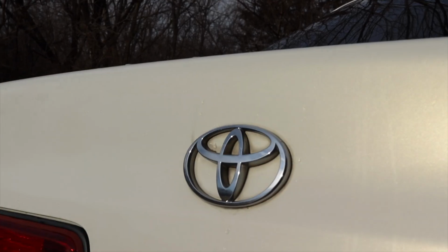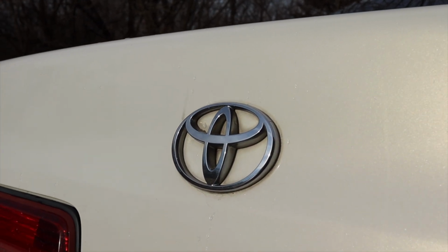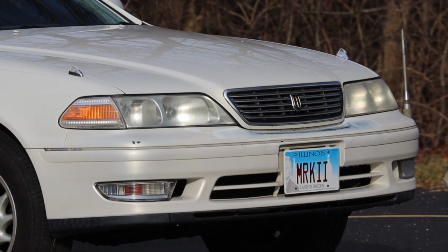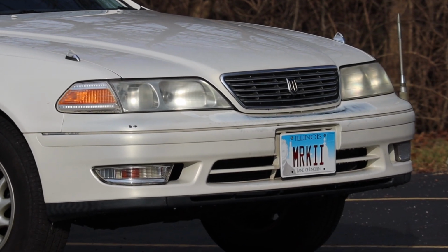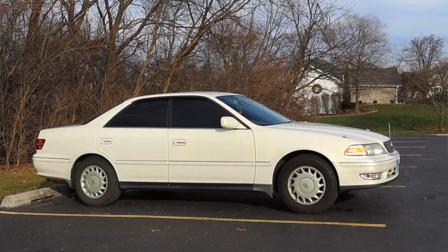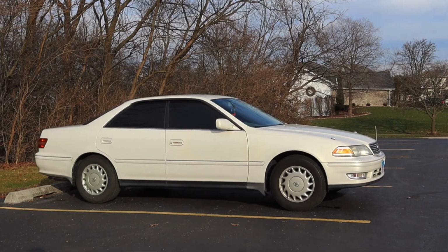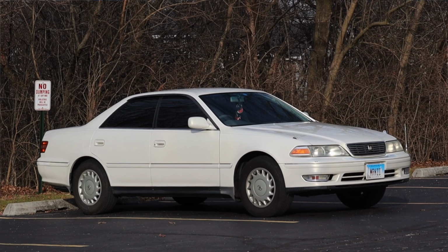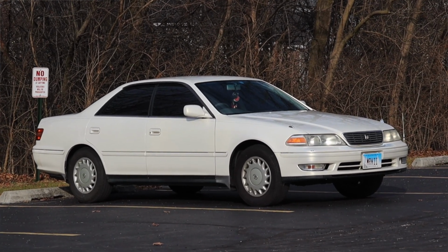Huge thank you to Ricky for letting me take out his Toyota Mark II. I was so excited to drive this car, my first right-hand drive car of 2024. Always exciting to get that under my belt. Ricky's been fantastic to work with, such a down-to-earth guy. We were chatting for quite a while, and he has some big plans for this car, which I am very excited to see.